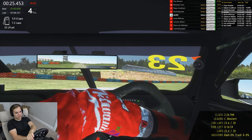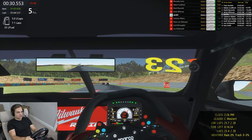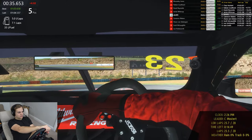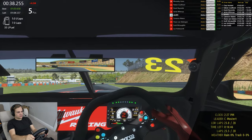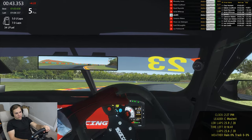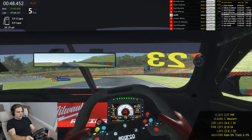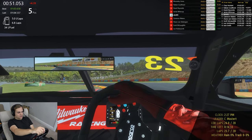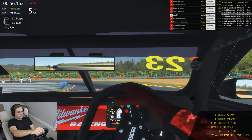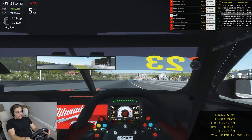No. Lock the rears. God dang it, man. Idiot. I hate that braking zone. You sort of come out of that quick right and left hander so out of balance that all of a sudden I have to smash down on the brakes and as the rear tyres have gone away, I probably should have moved that bias to the rear a little bit earlier, to be honest, but it caught me out too late.